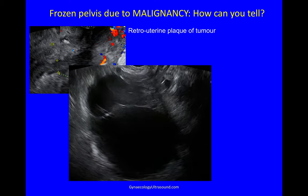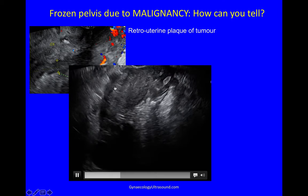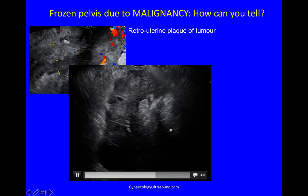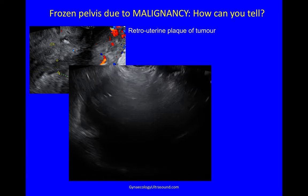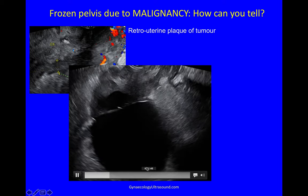Then looking in the longitudinal plane from one adnexa to another, there comes the uterus. We're going from one side to the other. And if you look carefully, you'll be able to see that she's got bilateral adnexal masses, and they are multilocular solid and they are irregular. Starting again, that's one of the masses, irregular multilocular solid.